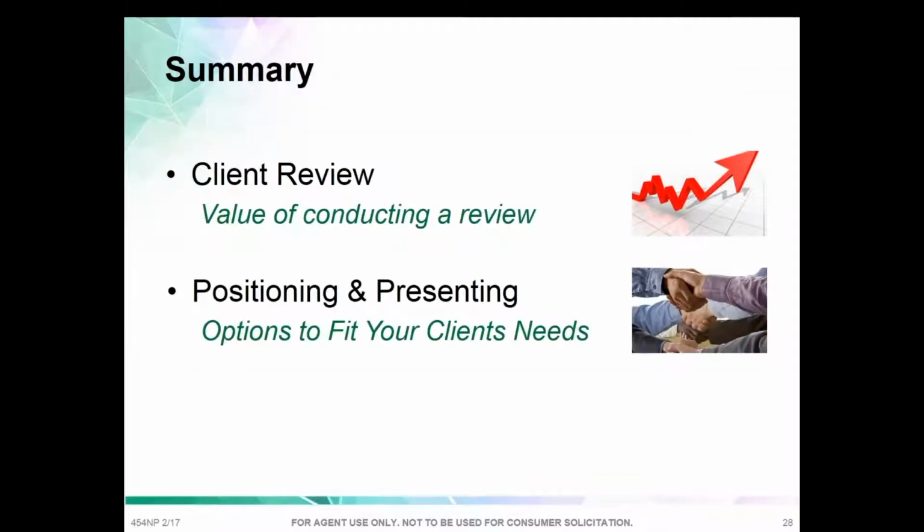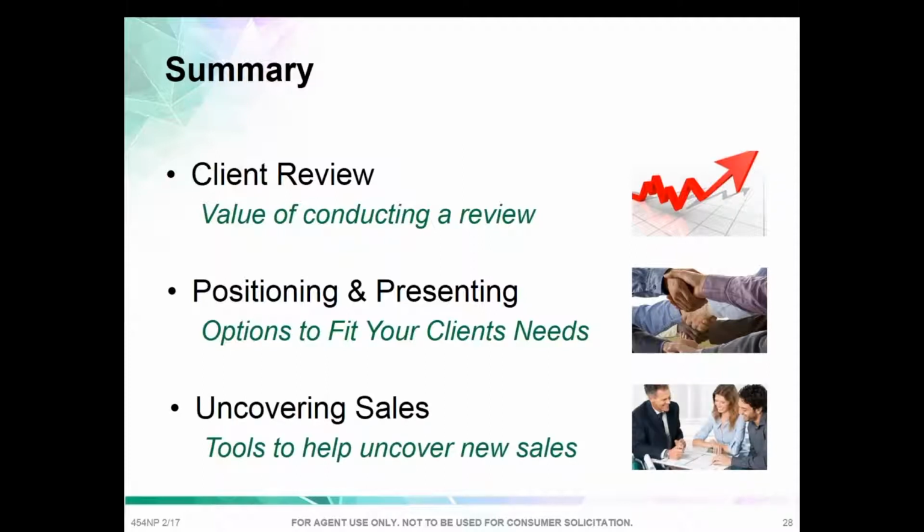So just to summarize, we talked about client review and how the value of conducting that can range from just updating beneficiaries to getting them better coverage at a lower cost or more coverage or extending a guarantee period. We talked about how you can use our products and position them differently. Maybe they don't want a surrender charge period to start over again. Maybe they want the coverage to last longer. Maybe they need more death benefit coverage, how you can alter and find the right fit for them and do a 1035. And then we talked about some of these tools that are available, including social media, to help you uncover those new opportunities.